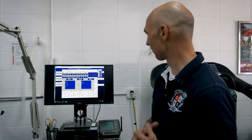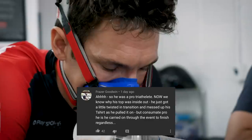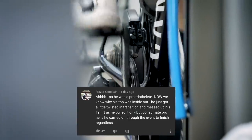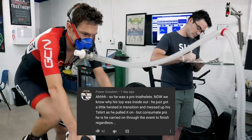Anyway, right then, underneath the video where I went to meet Neil and Mac from the Sufferfest at their High Performance Center over in Boulder, Colorado, Fraser Goodwin said, so Neil was a pro triathlete. Now we know why his top was on inside out last week. He just got a little twisted in transition and messed up his t-shirt as he pulled it on. But consummate pro, he carried on through the events to finish regardless. Yeah, no word on whether he's wearing socks that day. We couldn't see that on the Strava thing. Apparently it was something to do with a Back to the Future reference. That whole inside out. Yeah, makes sense, doesn't it? Well, I don't know.